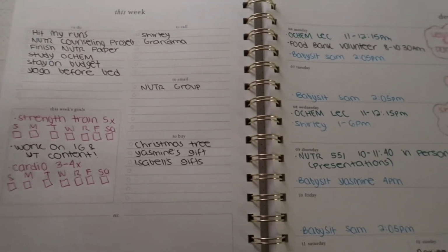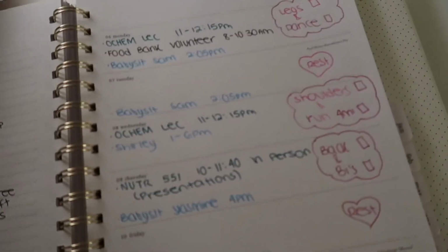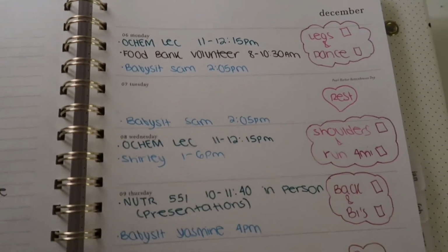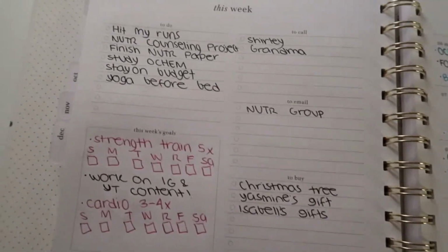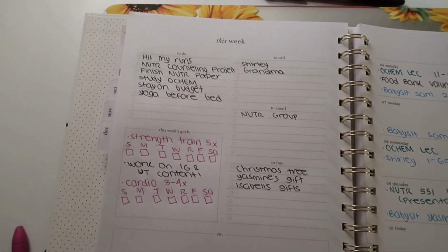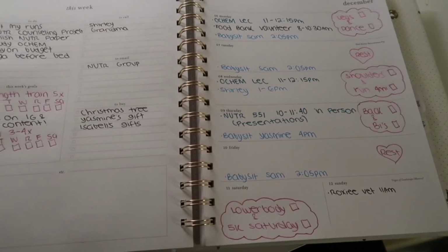Okay, so this is my final result for the planner. FYI, this pen ran out of ink, so I had to change to the darker one, but yeah, I have a pretty busy week ahead. And then I have my goals here. These are very important to me. And yeah, I love this planner just because I have weekly goals, I have monthly goals, and each day as well.